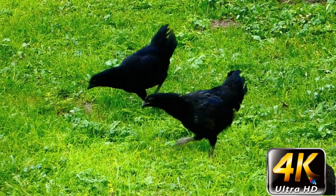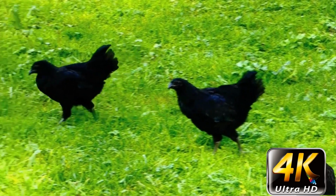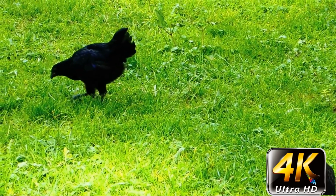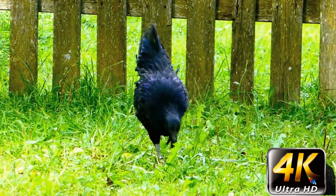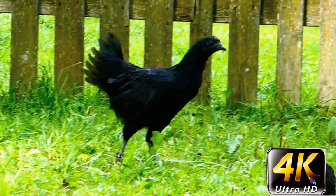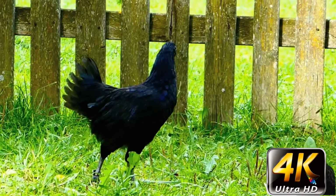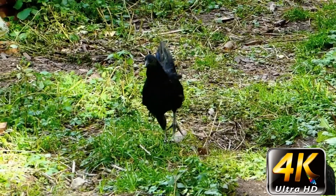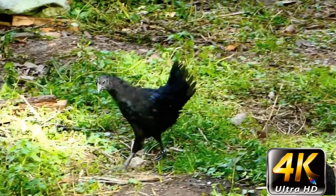Unlike the black Jersey Giants, the Ayam Cemani chickens from Indonesia are entirely black. Even the comb, the wattles, the beak and the legs are black in the case of these chickens. For that reason, the Ayam Cemani is among the most expensive chicken breeds worldwide, and it was hard for breeders to satisfy demand in the last years.